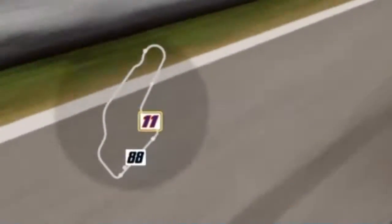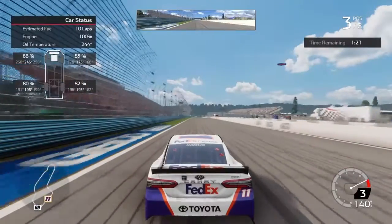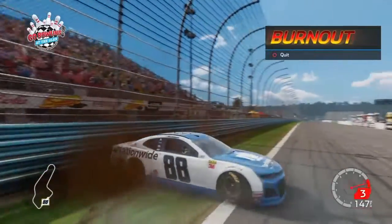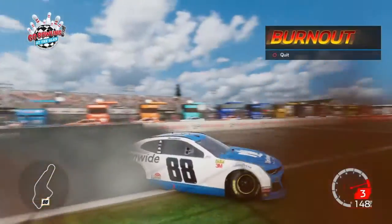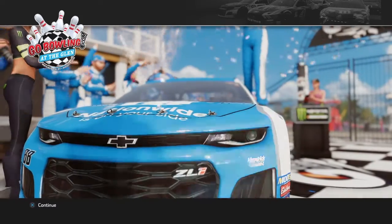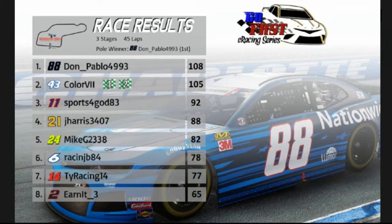And here you come to the final lap. It is Don Pablo getting his first ever victory in the GoFast eRacing series. Color 7 was able to come home in the 2nd position, and I was able to round out the top 3. But that's a first victory in the GoFast eRacing series for the 88 car. Don Pablo put on a really good show and battled the 43 all night and was able to come out on top of this race. His first ever win in his rookie season.